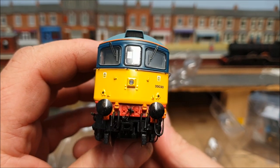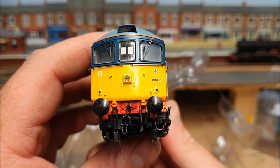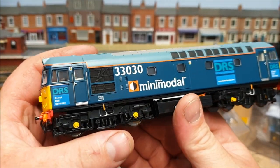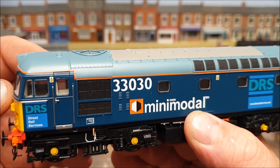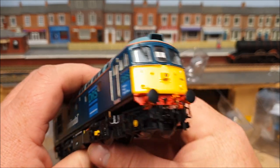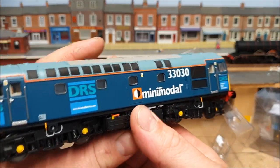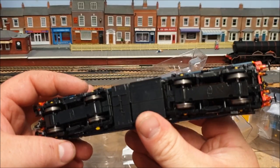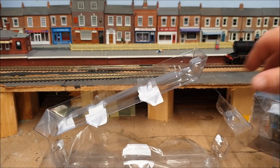But looking at the detail, I like the way the detail's already added to the loco as well. I thought that's a nice touch. And it's very weighty as well. I'll just zoom in. We haven't got a driver there, but I suppose that doesn't really matter. But yeah, I always like the look of the Class 33s as well. So that's underneath. Like I say, it is pretty heavy. So we'll get the second one out.